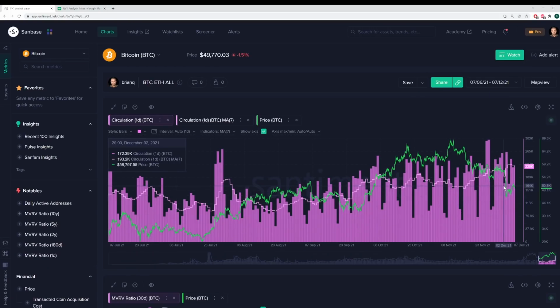And this one kind of reiterates what we're looking at on the NVT model. It's using this same metric, essentially, the token circulation, which is measuring, like I said, the amount of unique BTC on the network moving around. So it excludes things like wash trading that might create unnecessary noise in the data. So we really like this metric.